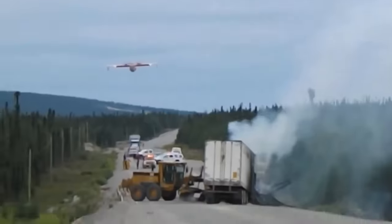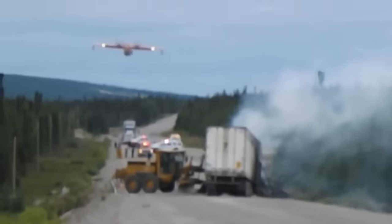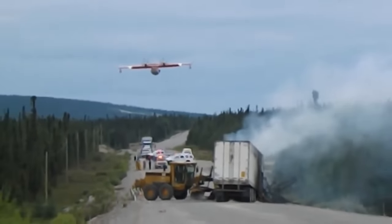This plane in Canada was called in to extinguish a fire in the middle of a road. Nobody was harmed, and unfortunately the video gets a little cut off at the end.